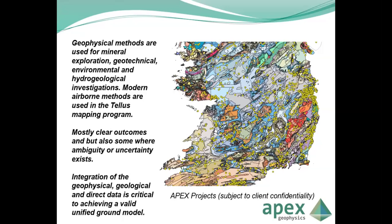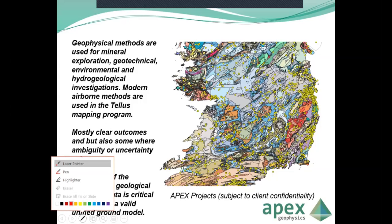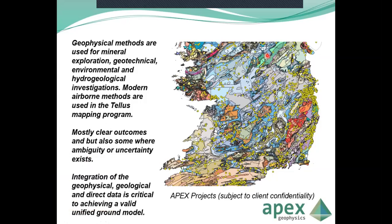On the right, you see the Apex project map from the Apex database. The yellow dots are completed surveys, so you can see in the limestone Central Plain area quite a large number of surveys completed over the years, and I'll be taking some examples from these surveys and presenting them to you.